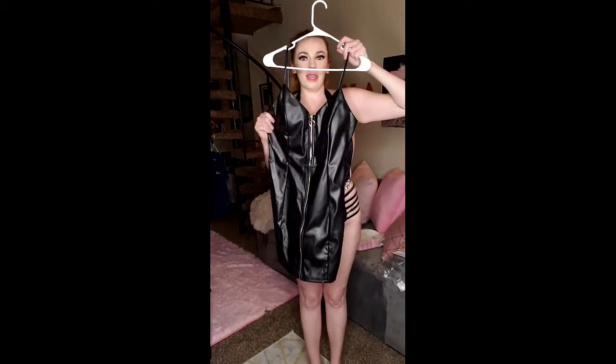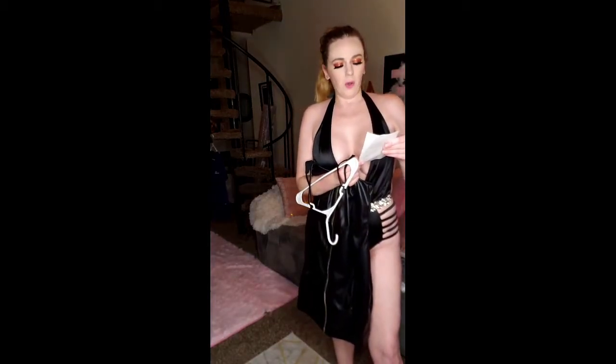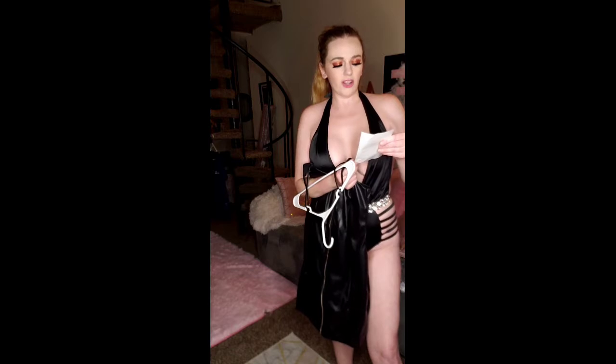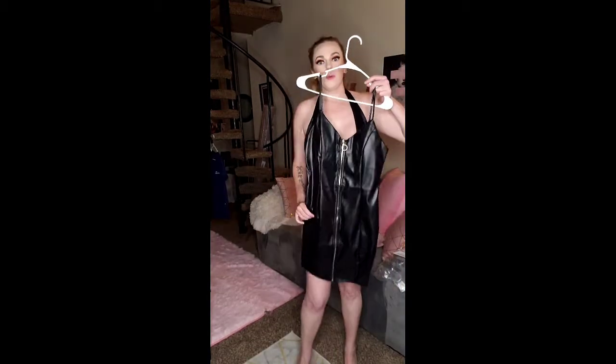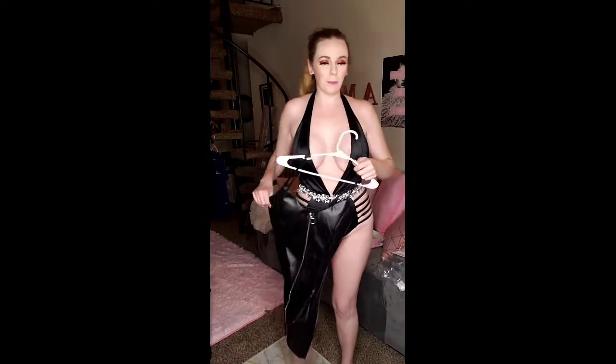All right, and my last item is a dress. Actually it's not my last, well, my last Fashion Nova item. Okay, and this is the Won't Love You Back faux leather mini dress. This is in size large, and with my promo code it was $11.24. This is a dress that I'd actually been eyeing for a while and it was on sale, so I figured it was the perfect time. So let me try it on.